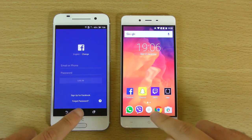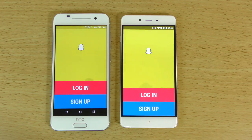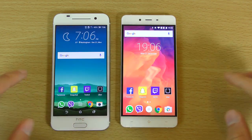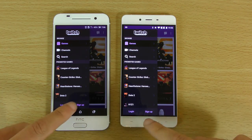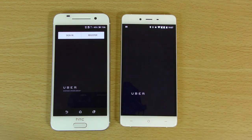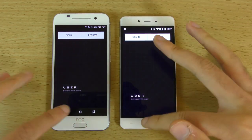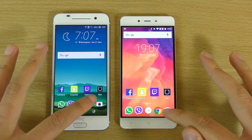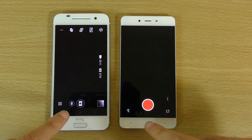And again, Snapchat, quicker here on the HTC, so it's 2.1, about the same. Uber, 2.2. Wow, very slow here. Very slow indeed. Camera, quicker here up there, very nice, 3.2.